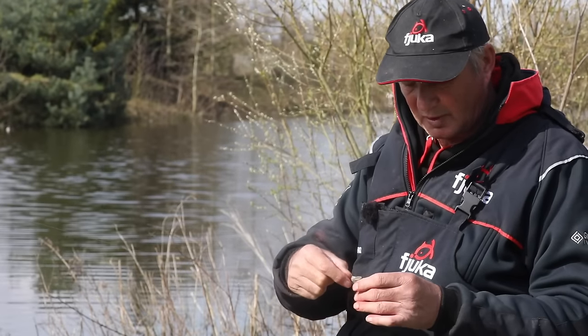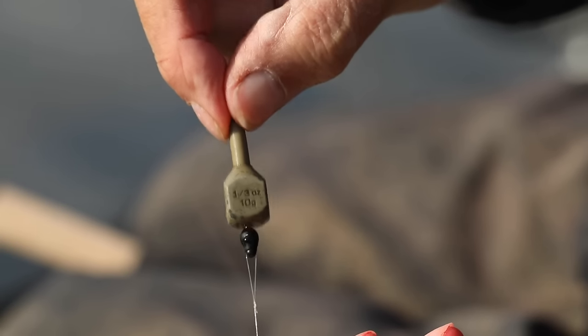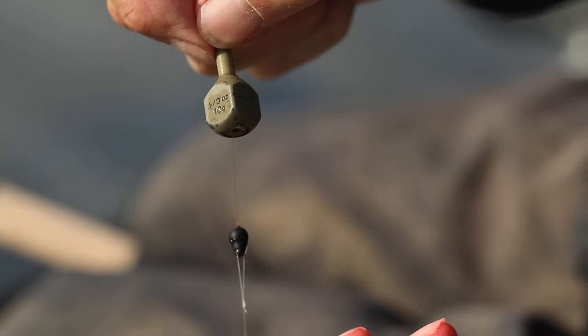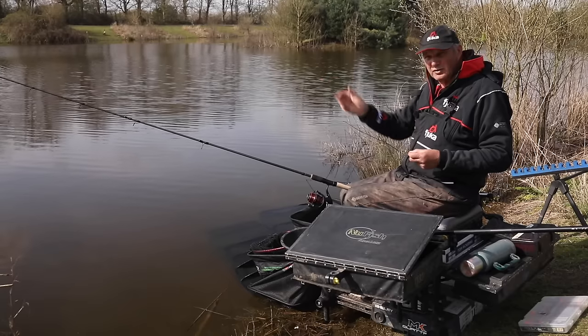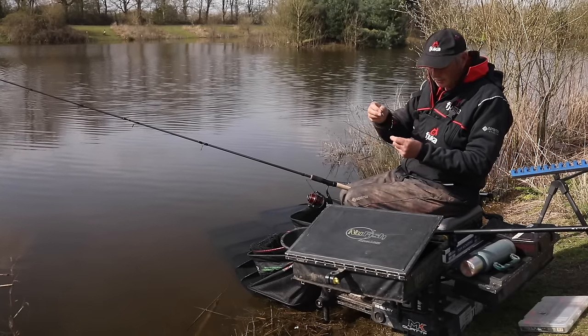And then I've got an inline bomb like that, straightforward. That's just a 10 grammer, but you can use a 15 or a 20, depending on the distance that you're fishing, but that's straightforward, and that goes on a quick change bead.